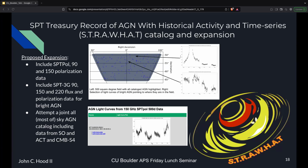In addition to that, within the next 2 years or so, we're planning on also including all of the 90, 150, and 220 gigahertz flux light curves for a few hundred additional AGN from that 2,500 square degree footprint from the SPT-3G survey. And I say this is an attempt at an all-most-of-the-sky AGN catalog, including data from SO, ACT, and CMB-S4. We will see how that goes.